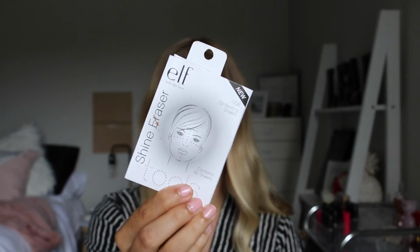Now the last thing to do with beauty and skin care products is the e.l.f. Shine Eraser oil blotting sheets. They just look like this. You get 50 in a pack, and I have been living off these. I keep them in my handbag and they're just so good for on the go.